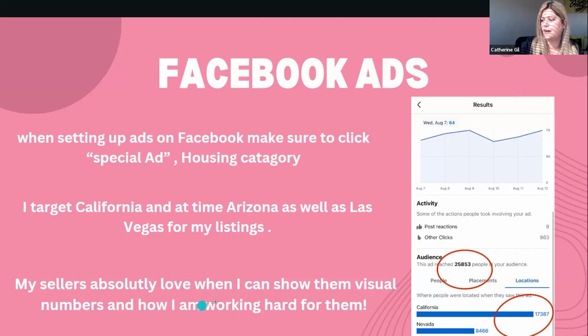My sellers absolutely love when I can show them visual numbers. So on the right is one of the ads I did for one of my listings. I update them every 7 days on what we've gotten, showings, and what I've done to work for their listing. I add this attachment right into the email and I tell them, I had 26,000 new people look at your house and 17,000 came from California. A lot of my sellers believe California is going to buy their house cash, like in a week. So I show that 17,000 came from California.